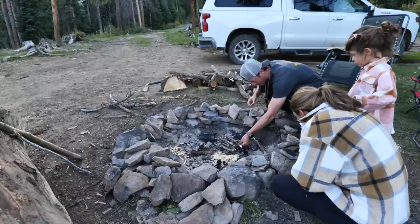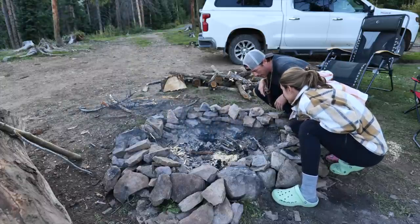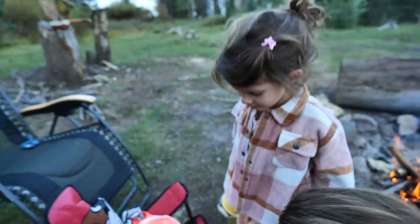Tinder catches. Now let's see if your kindling catches on fire. After that, you're home free. A campfire badge. Campfire badge. That is so cool, Amy. That's a big one. Wow. Heck yeah. Fire badge earned.